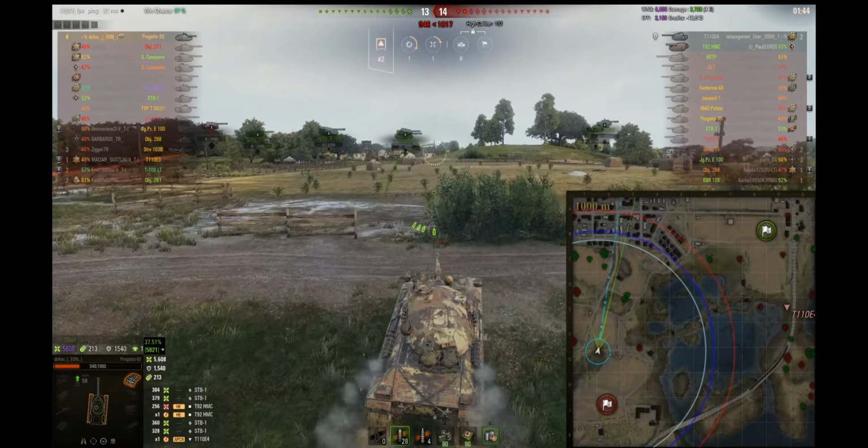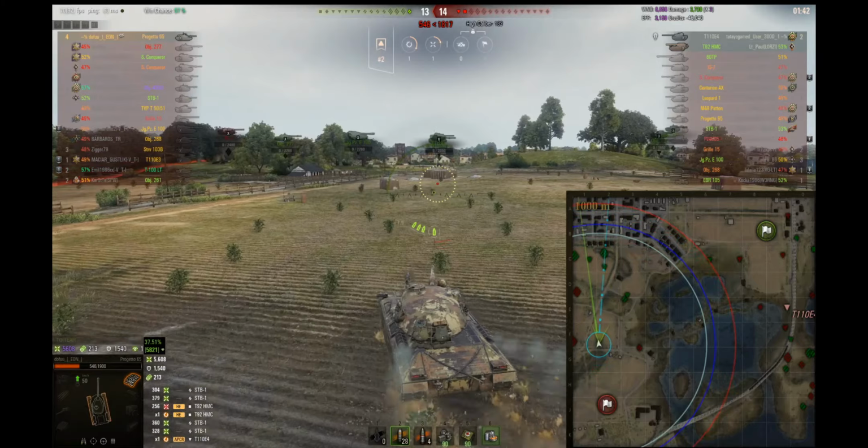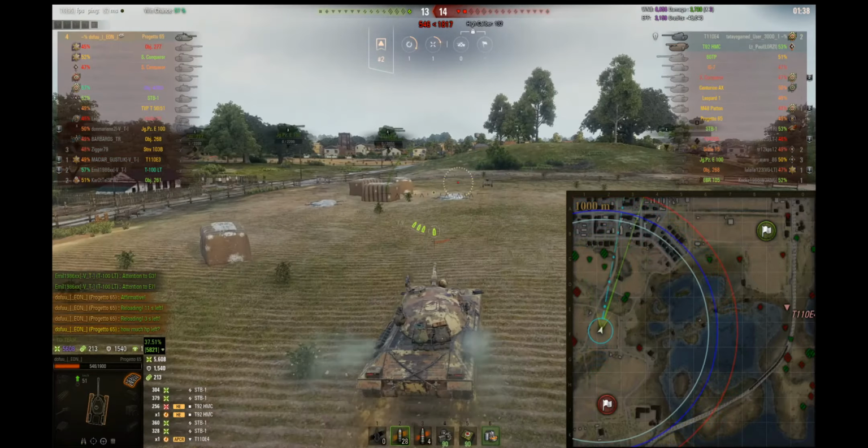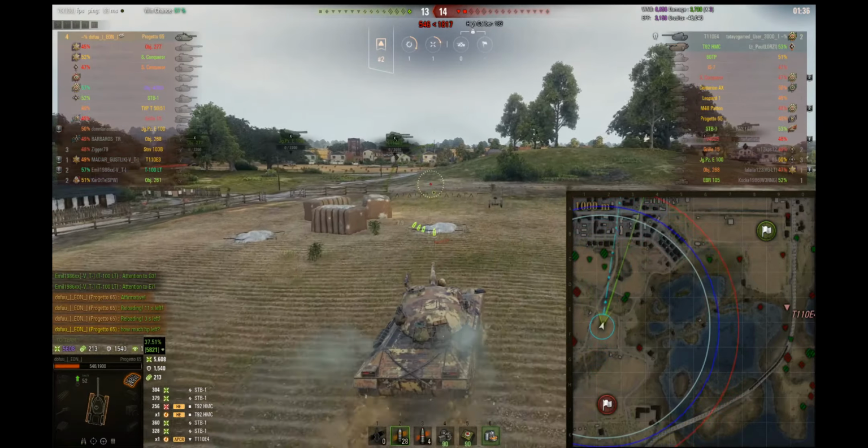If you guys would like me to do a video on my mod pack that I use, you can see it right here. This is the mod. I can show you as well as it shows the last spotted location, and it has an icon for everyone who's spotted.